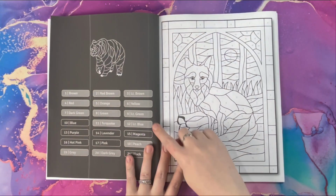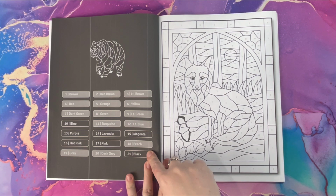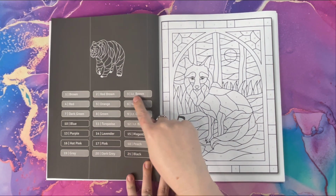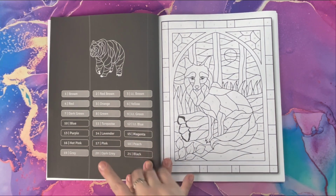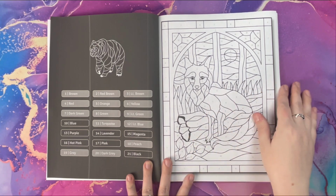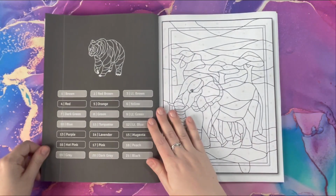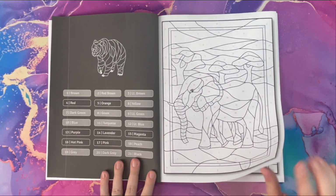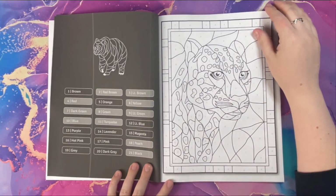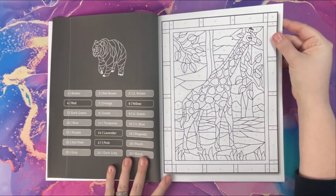Oh, look what he did. Okay, so what he also did here is he did leave the full color palette on the left-hand side. But again, the colors that you use, he's now highlighted those so that you know which colors are going to be used for the page. Love that. That is a great change to the book. Yeah, he did that with all the pages. That is so nice. Good job, Sachin. I think that's an excellent addition to this. What a nice book.